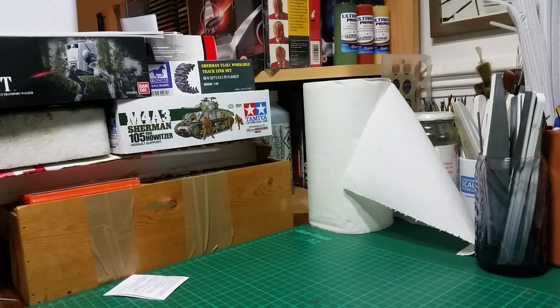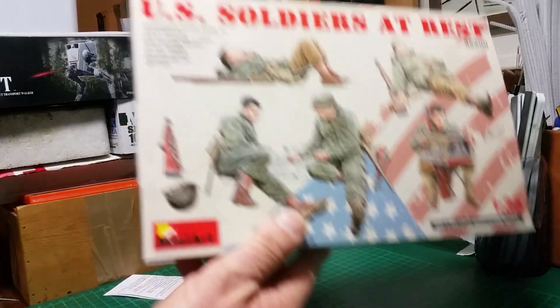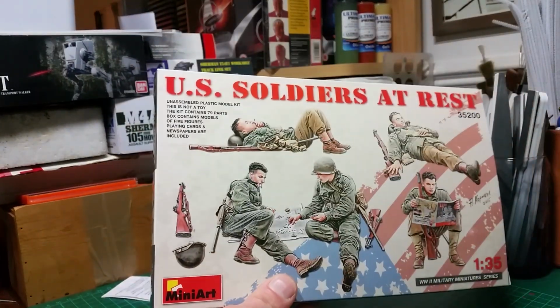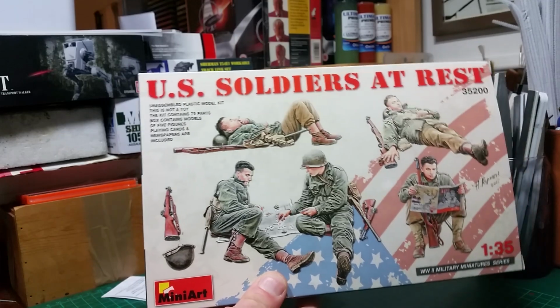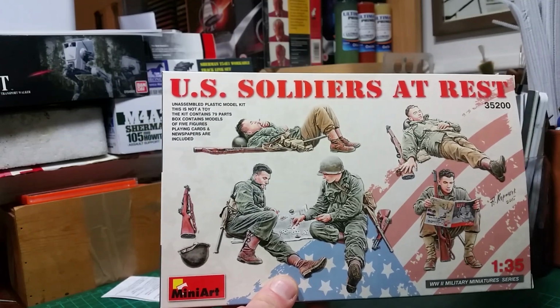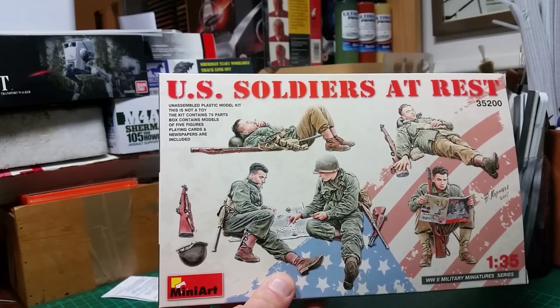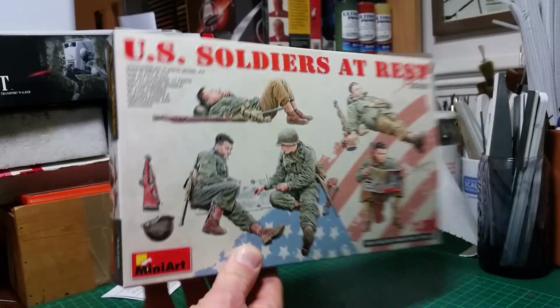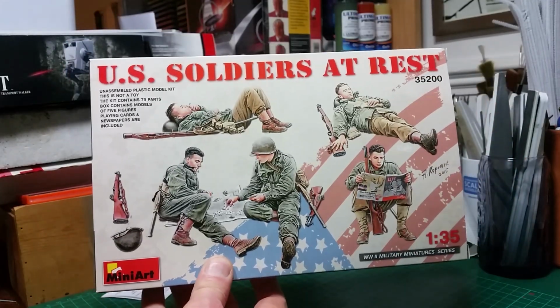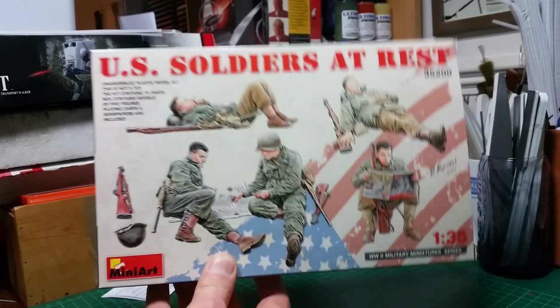And this is a fairly new set which has just been released by Mini Art, and as soon as I saw it I had to snap one up. This one is the US Soldiers at Rest set. Again, it's up to Mini Art's high standard of detail. Again, I might do that for a D-Day diorama at some point in the future. Superb detail as always by them, and the kit number on that is 35200, and it's only just been released.